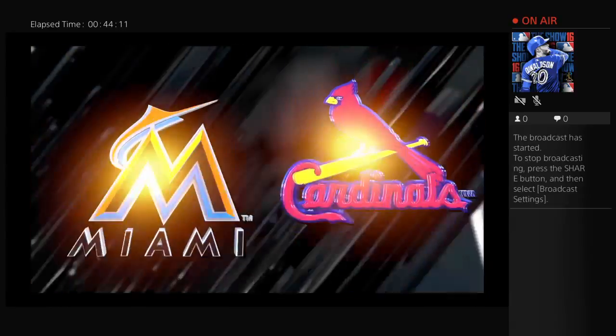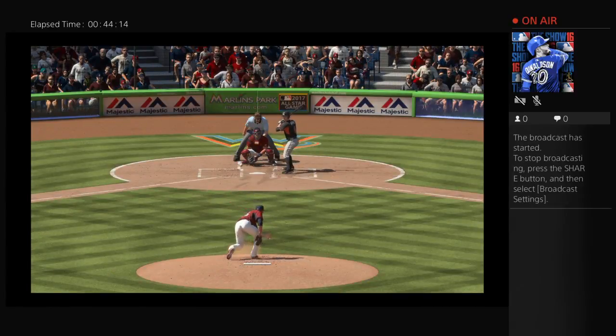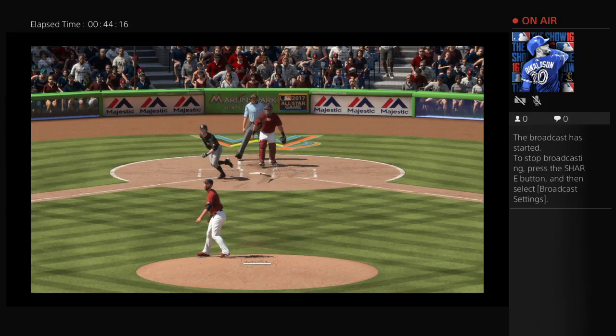Well, that's a good idea right there. He goes with the pitch. He's not trying to pull it. Shoots this thing the other way. Just happens to be right at the right fielder.